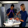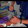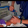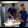I'll reassess. Keep ventilating. I still hear good breath sounds. There's good chest movement. The heart rate is about 40. I'll resume chest compressions. 1 and 2 and 3 and breathe.